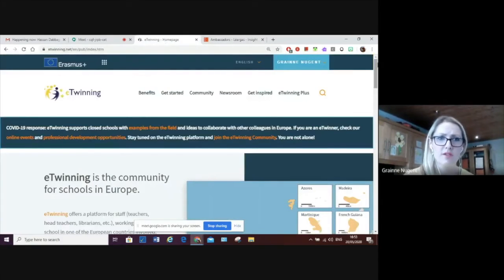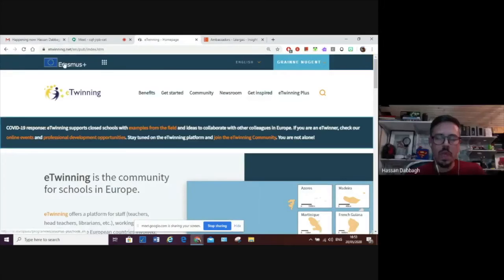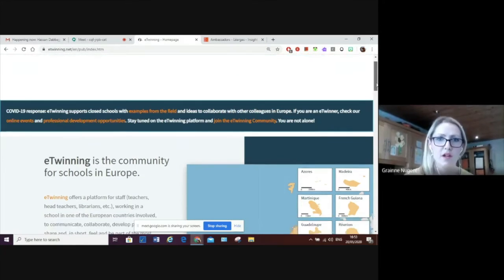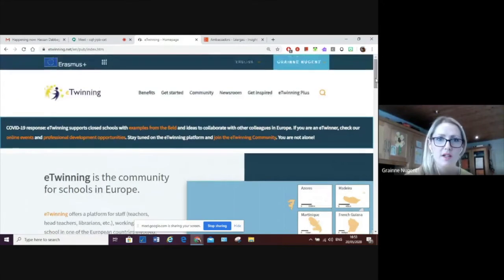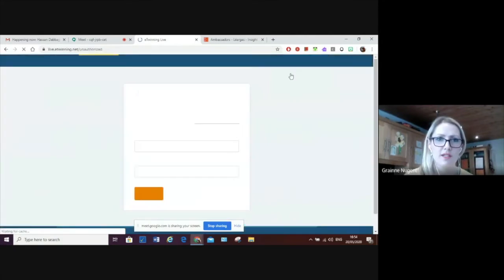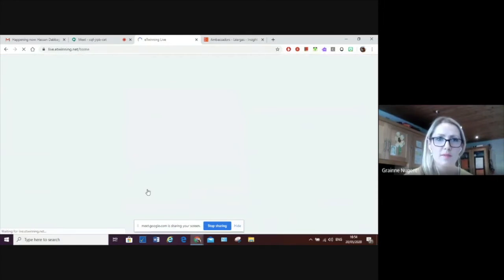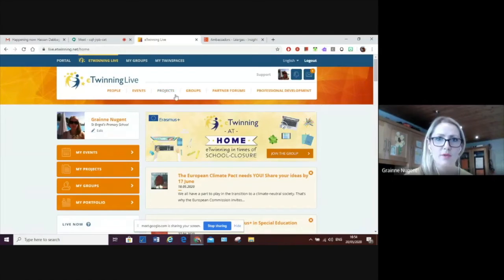I'll also show you the eTwinning page. So etwinning.net is the main page. You can see I've already logged in, but when you log in, you get this page here. And at the top, you've got your benefits, the whole lot there. But when you're actually a member, if you click on your name, eTwinning Live, this is the real place that you want to be in, because this gives you access to different professional groups based on different topics, things like that.